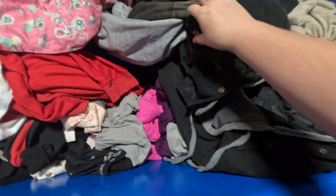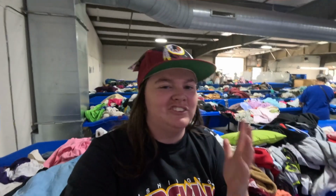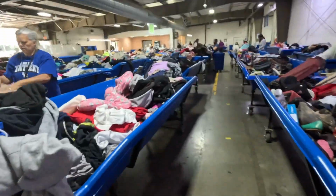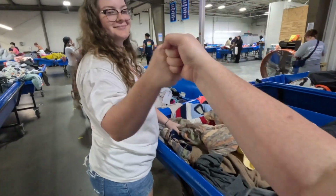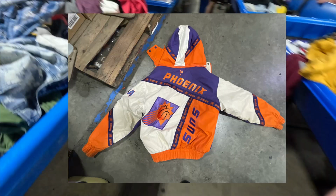So basically we're just going through to see if we see any more cool stuff. I keep thinking these are Carhartt, but it's not. It's a Dickies. And then I keep thinking this is a UNC puffer, but it's just a blank. So yeah, this is probably gonna be the best find of the video, and of course we didn't get it on camera, but you guys saw, we pulled it straight out of here. Shout out to Michaela for grabbing me the Suns puffer.